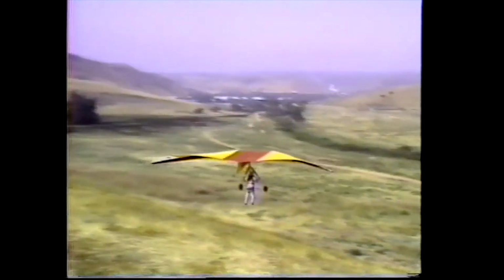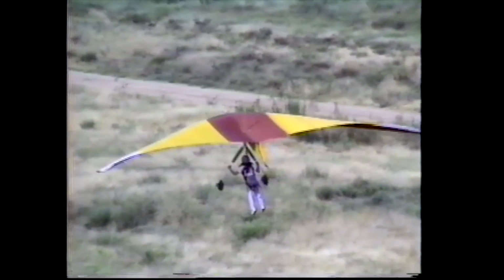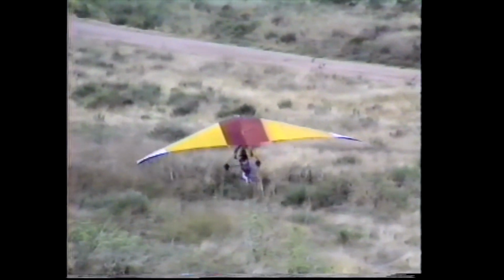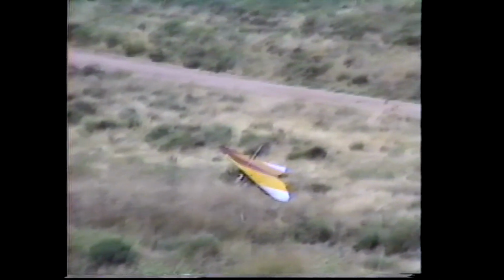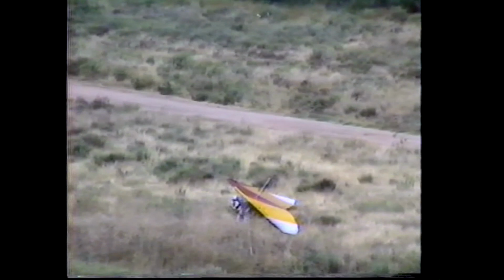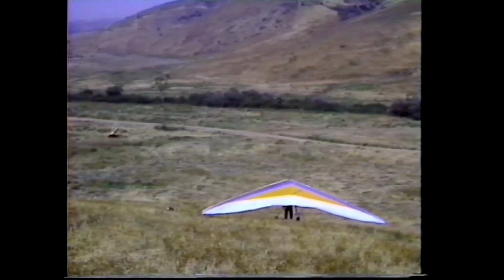There she goes. Good flight and a good landing. The wind is a little bit rougher. It's starting to heat up. The sun is out. It's burned the early morning fog off. Good flight, good flare, good landing. We had four first flights.